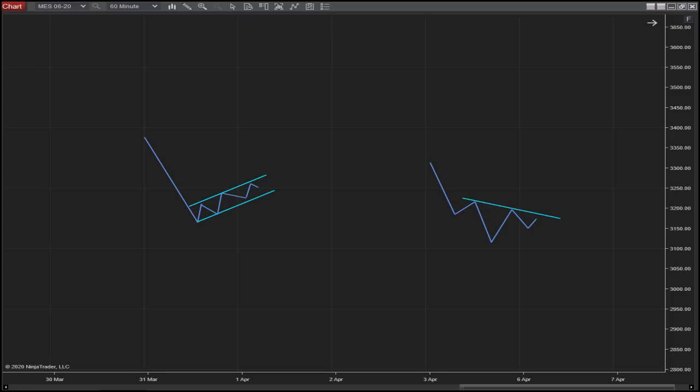Of course we have the flag patterns, the pennants, the head and shoulders, the double bottom, the double top, the cup and handle. There are many patterns. In this video I'm going to be talking about the two patterns that I used to generate this capital, and the reason I was able to make this amount of money was because I stuck to the specifications of the strategy, which is the target is determined by the preceding trend.